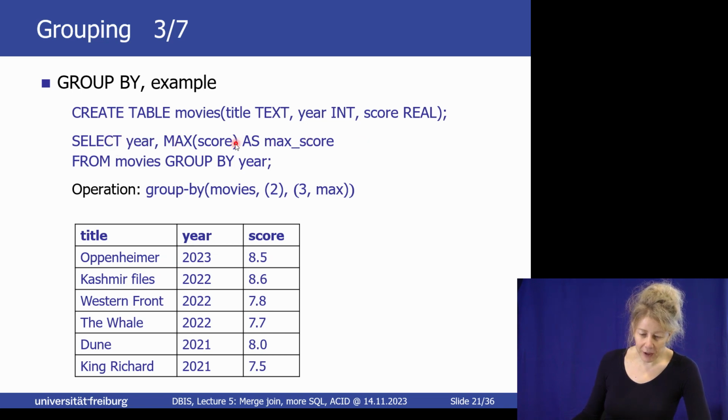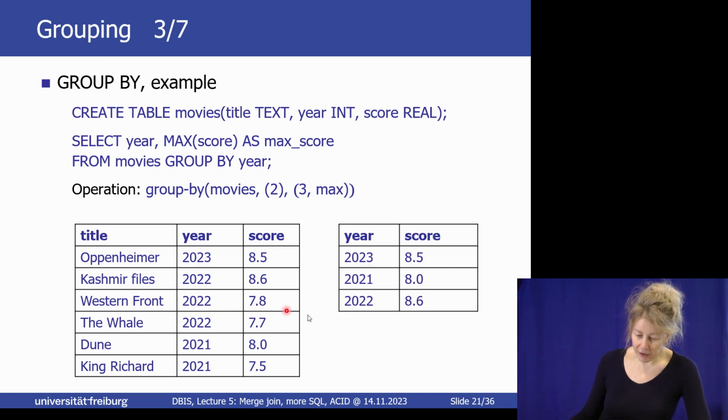Select something, we will look at this in a second, from this one table, no joins involved, group by year. So I'm grouping by year, which means in my result I will have one row per year now. So here I have just 3 different years, right? It's 23, 22, 21. By the way, they don't have to be together in the table here.